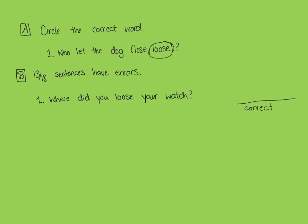Now in this example, where did you loose your watch? Now, you probably didn't loose your watch, and in fact in this case you would have had to say loosen. So they're probably looking for the word lose. Where did you lose your watch? So just cross it out in the sentence and then write it on the line beside it. If you don't need to cross it out, put the word correct on the line instead.